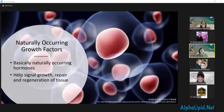And we go to the growth factors. Colostrum naturally contains growth factors, which are basically naturally occurring hormones. They help signal the growth, repair and regeneration of tissue. Growth factors stimulate the body to burn fat for fuel instead of the body's muscle tissue.